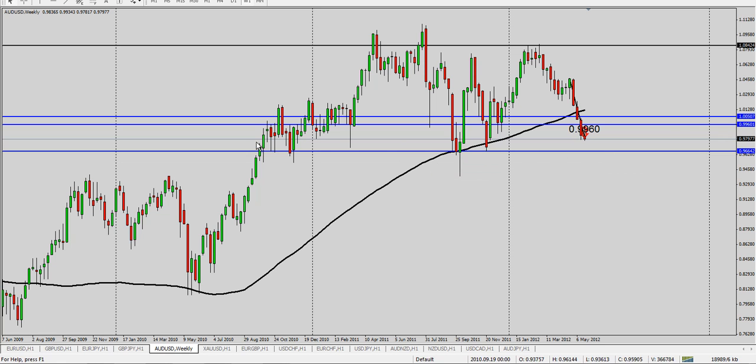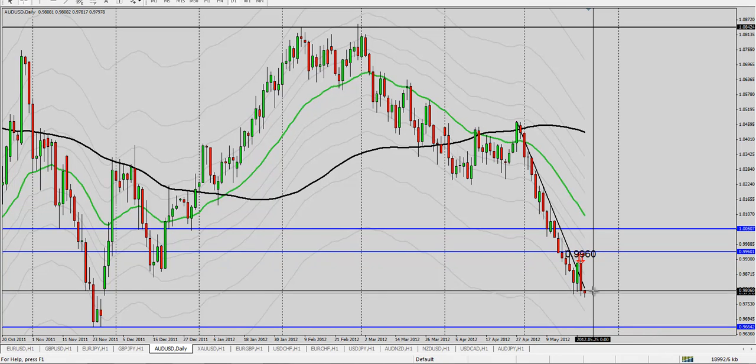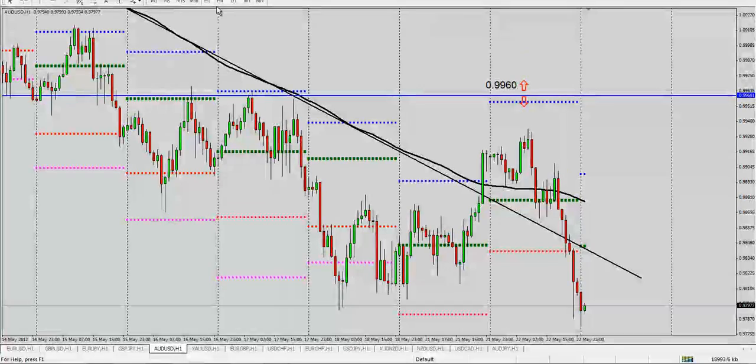Big support down here. I'm not going to be surprised at all to see this be the bottom of the summer channel, and I'm pretty sure that it will be. This looks textbook right here, but it's still got to reach it, and so I think it's going to be able to, and that gives us opportunity to trade this pair down another 120, 130 pips.